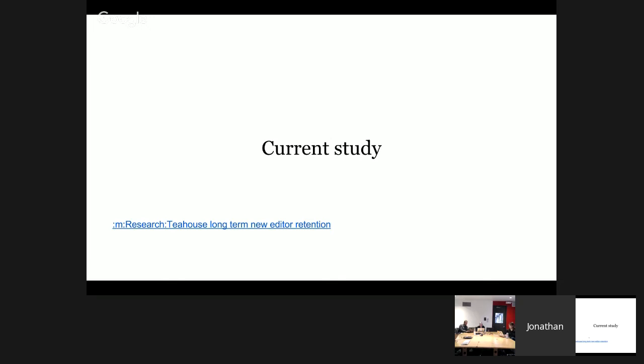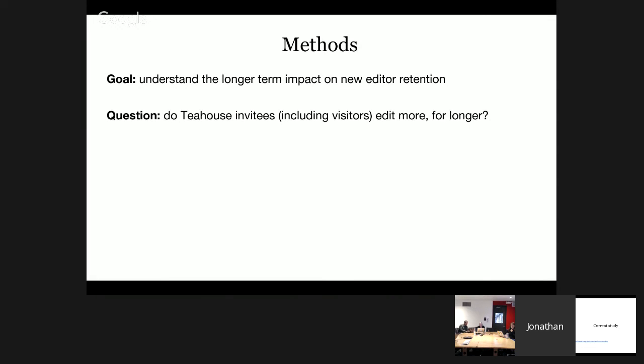So in the current study, we wanted to build on this, and we wanted to be able to answer the question with more certainty. Does the tea house increase new editor retention? Our specific question was, do people who are invited to the tea house edit more, and do they edit for longer than people who seem to share the same characteristics as they did at the point of invitation, but were not given an invite?